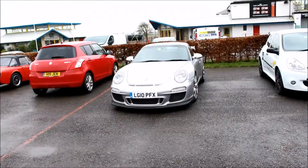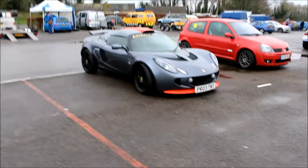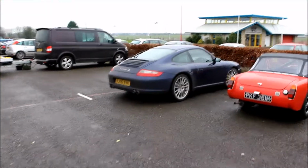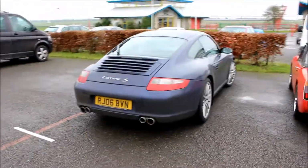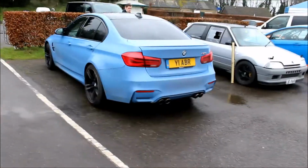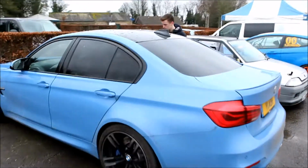So yeah. So here we got this GT3. And then over here an Exige S and a 911 Carrera S, 997 model. And yeah, so here there's this Yas Marina Blue BMW M3, F80 model.